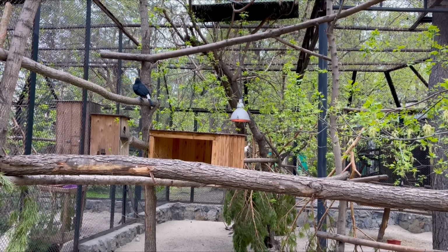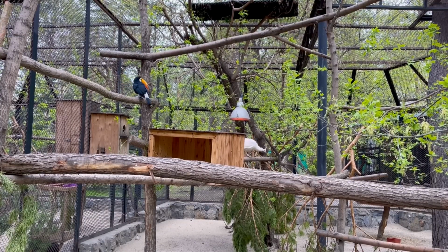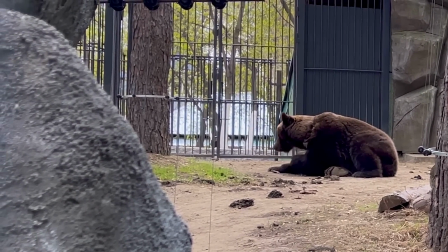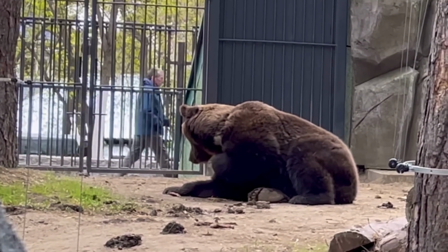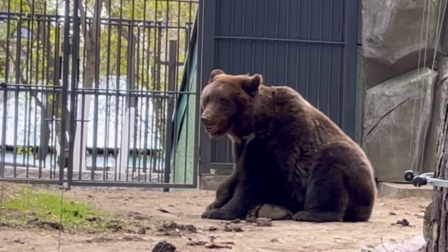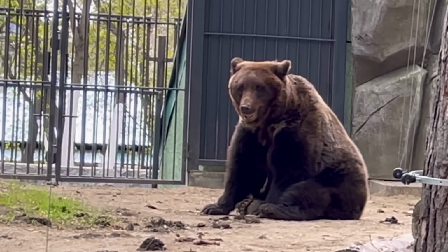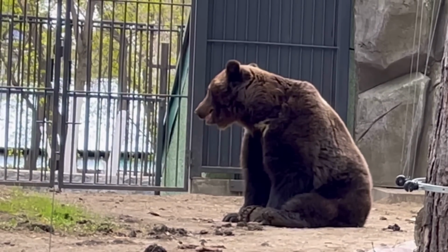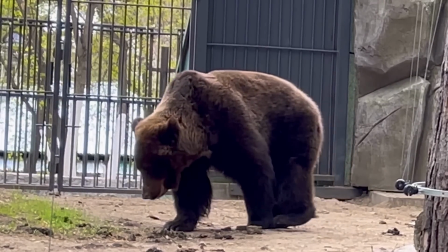Can you imagine having to eat with that big beak on, just like the toucan? Look at the size of this guy. Oh, he's scratching himself. So cute. He's smiling. I've never seen him. This looks like he's smiling. Oh, but he's not happy, surely. He's finished with his food.